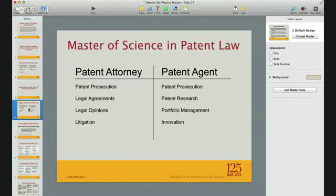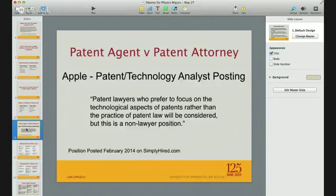So it is an identical career path in terms of drafting patents, and then it's a separate career path more focused on business for the patent agent and more focused on the legal aspects if you're a patent attorney. We'll go into these more in a little bit more detail at the end when we have a little bit more background in patent law.